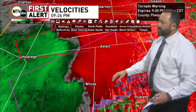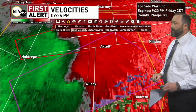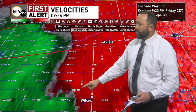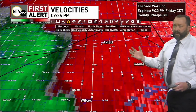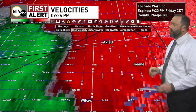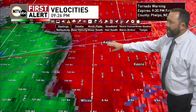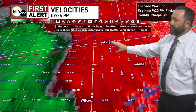This tornado was located near Reagan when it first started. It continues to move to the northeast. It does appear that it's going to miss Wilcox just to the north of town. You should still be ready, though. Obviously, tornadoes can change direction at any moment. But right now it's moving northeast at around 30 miles per hour. There's Keene, Axtell. Again, this is kind of headed your way, Axtell.